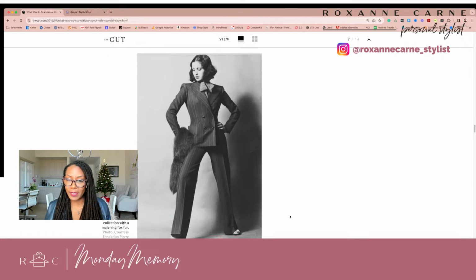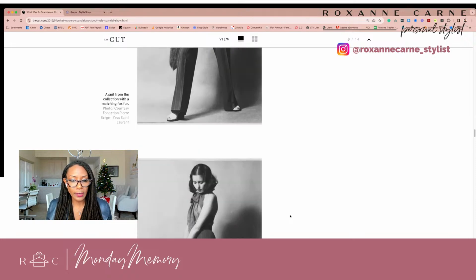Here's the pinstripe suit. This one is double breasted. We have a slightly wide lapel on this, but again, very fitted for the female form. And then we also have that fox fur accent that she maybe could wrap around and use as a stole or put over her shoulders. That is a beautiful, beautiful look.